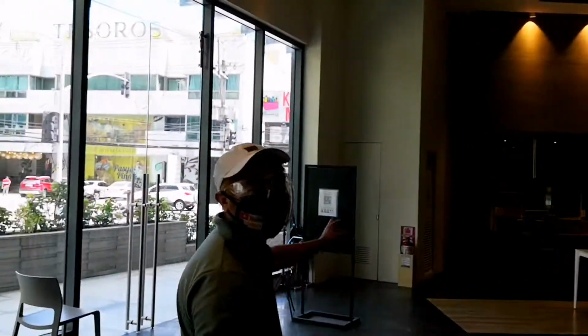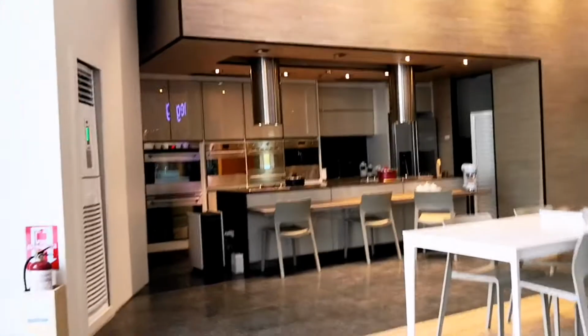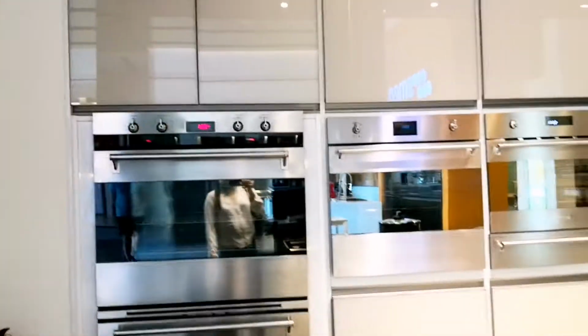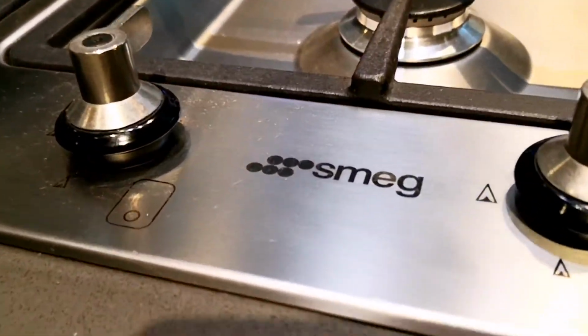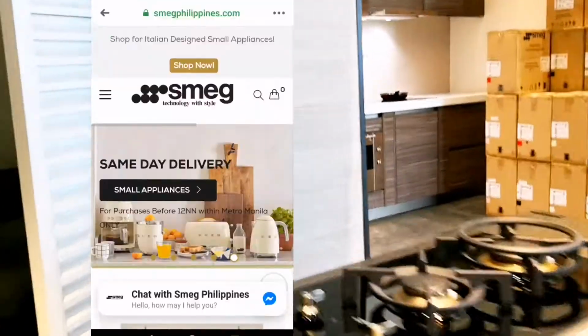So SMEG kitchen appliances are made in Italy. SMEG appliances are perfected by combining design, styles, performances, and attention to details. And on this side, they have ovens. Hobs or stovetop. Warming drawers. And for these hobs, it has 5 burner. And these are ovens. For SMEG catalog, please visit their FB page and official website.